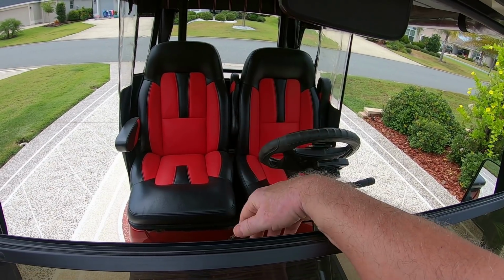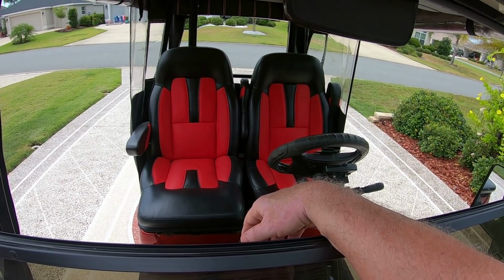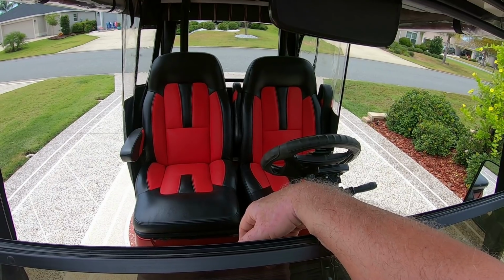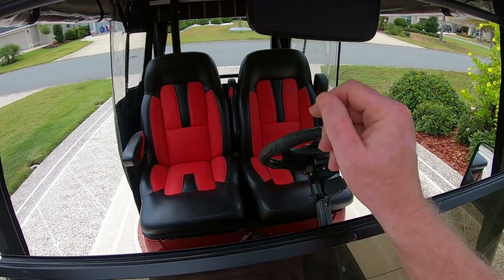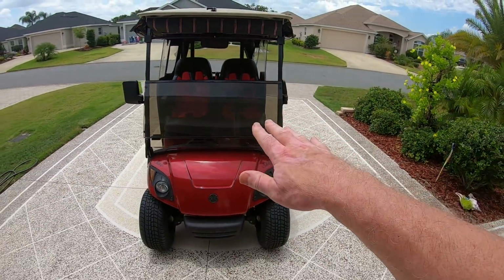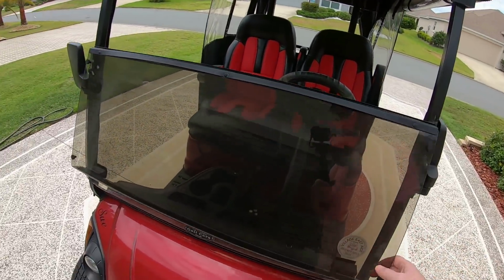I personally, with my bad lower back, was not comfortable with the standard golf cart seat at all. As a matter of fact, it's up in my attic. I think I've actually sat in that seat once and had these installed, and it's been in my attic ever since. So there are a lot of choices. Clear windshield, a tinted windshield. The newer ones, you don't even have to get a flip windshield like this.